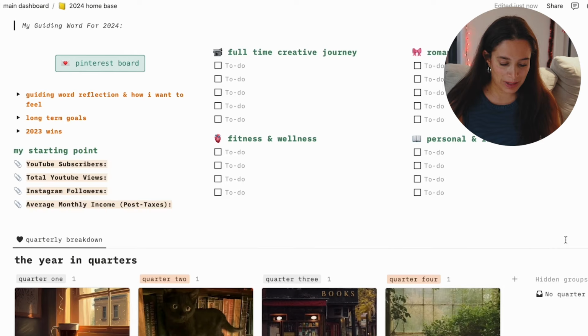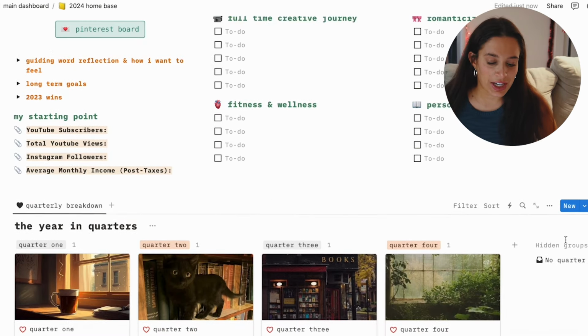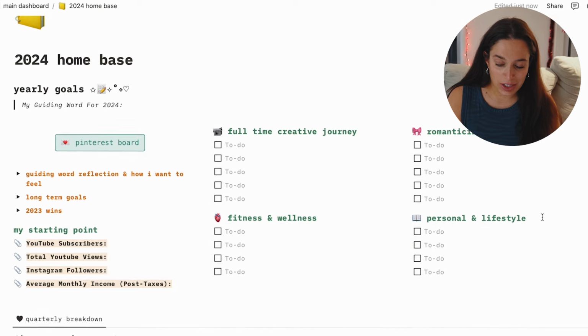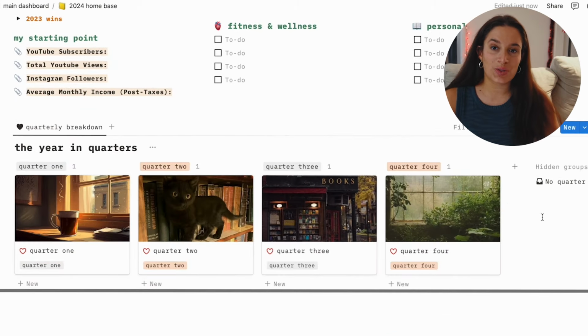So I have basically two main sections in this 2024 goals page. The first section is obviously my yearly goals spread. So this is very comparable to what I had last year, and I have it broken down by category. We'll discuss my selections of categories. And then I have this new section that I came up with that I'm so excited to flesh out.